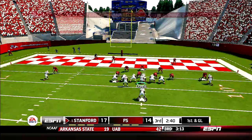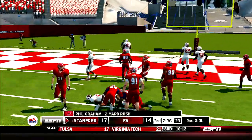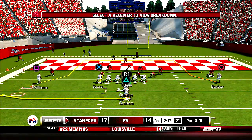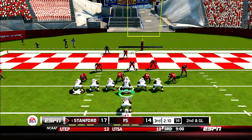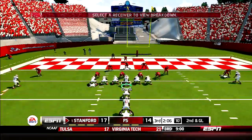As you see McCall in motion here, a handoff there to Graham. Graham running this one there, gets hit hard, but holds on to the football, and he'll get about 3 or 4 yards there on the carry. 2nd and goal coming up for the Cardinals. As they're in I formation here, looks like it could be a run again.